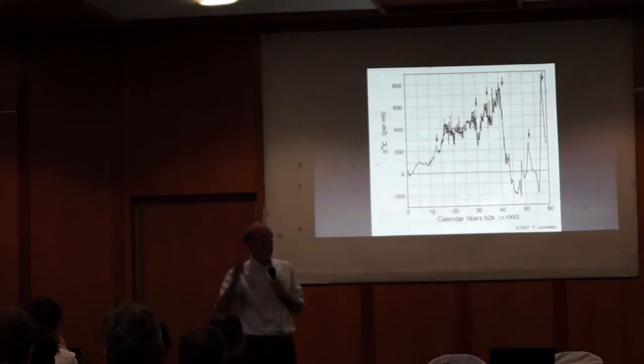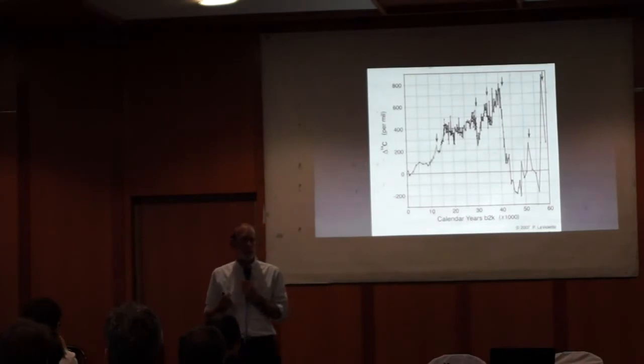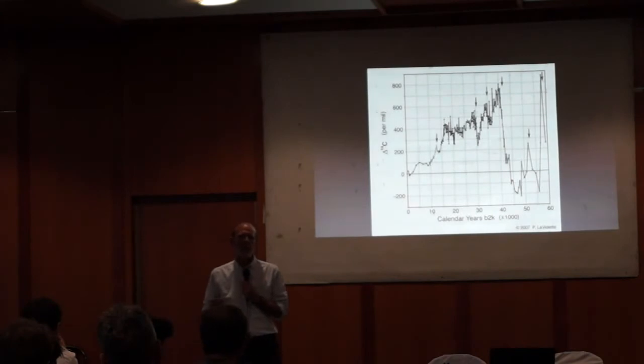And I'll show you a graph in a moment. It shows beryllium-10 went way up, a huge peak, the biggest one in 50,000 years. Beryllium-10 is produced in the atmosphere from cosmic rays, galactic cosmic rays. So this indicates something was going on from the galaxy, a big cosmic ray event, and the sun. The sun was extremely active. We're talking about much more active than today.